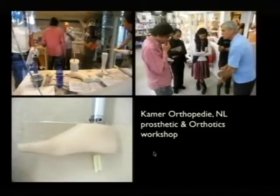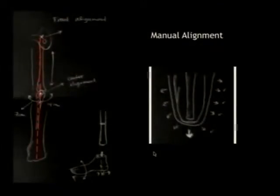Another company, Kamer, they produce actually these kind of feet, and they learned quite a number of things. And I'd like to highlight just one thing here, that the whole alignment of the artificial implement to the natural body of the patient is highly crucial, so that the forces that we normally can sustain with our limbs can also be sustained with the prosthesis.